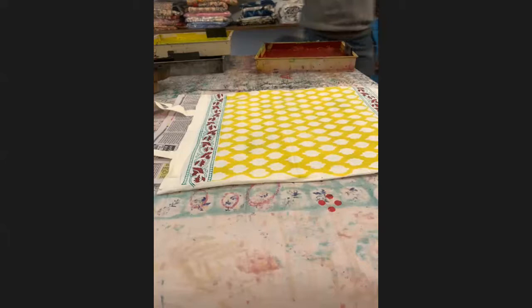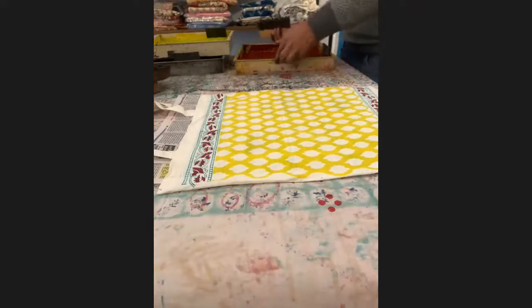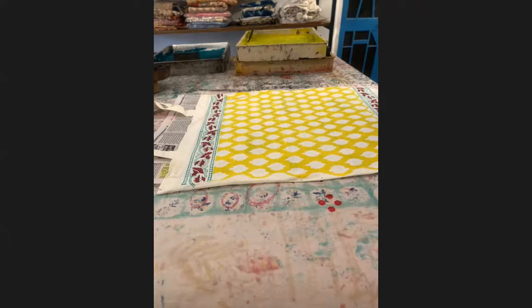Raj or Anup or Bhavya, anyone that could answer, you know the blocks, how long do the blocks last for? Like how long could you have one for? If you take care of them nicely, there are blocks as old as 100 years old in Bagru. So you just have to make sure that you don't drop them because they break. They are made of wood. So as long as you're brushing them and keeping them safely, they can last forever. I've seen blocks as old as 500 years.